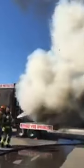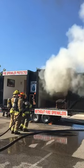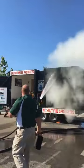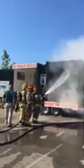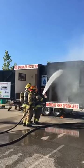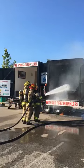Now we're using only hydrant pressure for this. We typically have it hooked up to an engine, but we wanted to keep East Lansing Fire in service. Go ahead and douse it pretty good there, guys. Three and a half minutes to that.